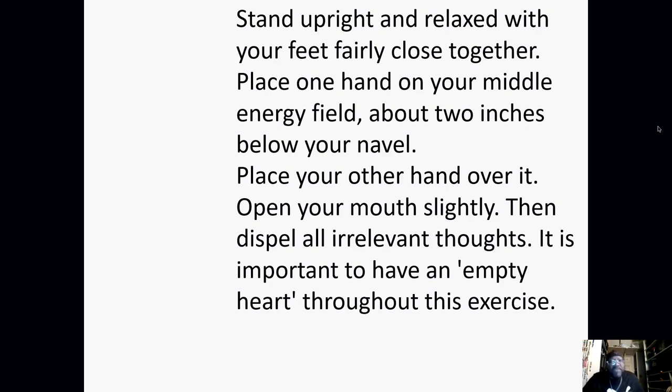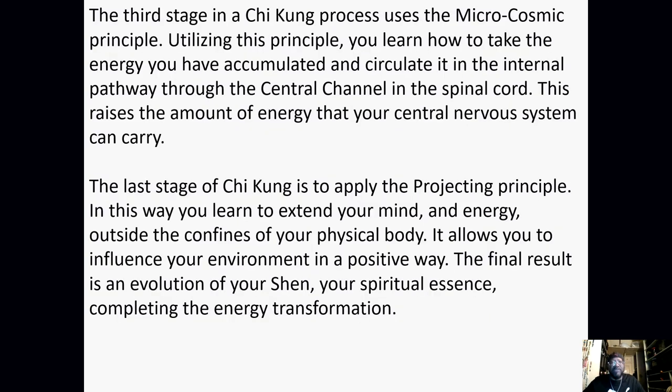All right, this is a method in which you would stand upright, relax with your feet fairly close, and place one hand on the middle field, which is, you come down to basically 2 inches below the navel or so. Place your hands over it, your mouth slightly open. Dispel all irrelevant thoughts. It is important to have an empty heart throughout this exercise, right? So this now gives us the 3rd stage in the Qigong process using the microcosmic principle.